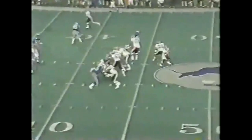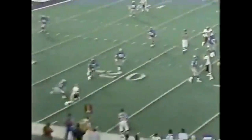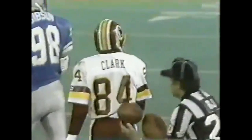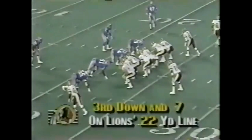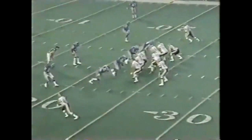Rutledge for Monk. They call him inbounds, complete for the first down. 10 from the 25. Rutledge complete to Clark. Good concentration by Gary Clark, because that ball was deflected before it got out there to Gary Clark. Third and 7. Rutledge throwing in the direction of Kelvin Bryant, incomplete. Incomplete. Art Monk, the intended receiver.